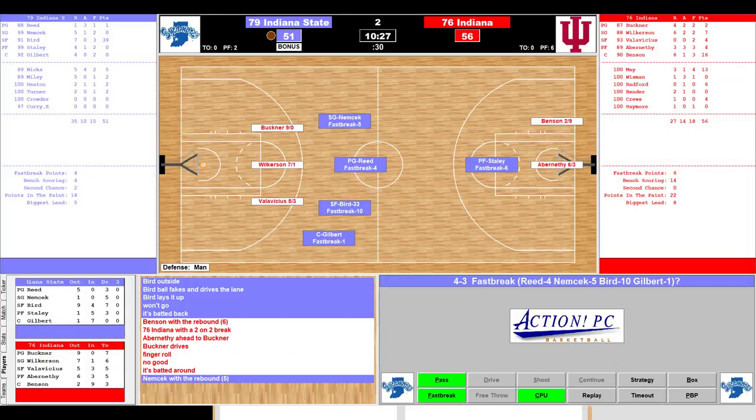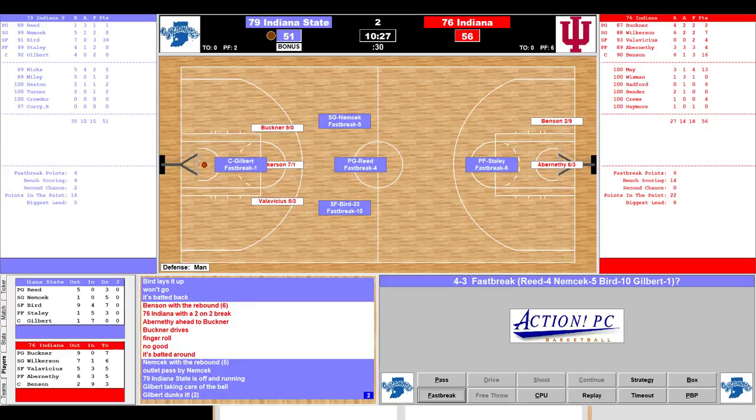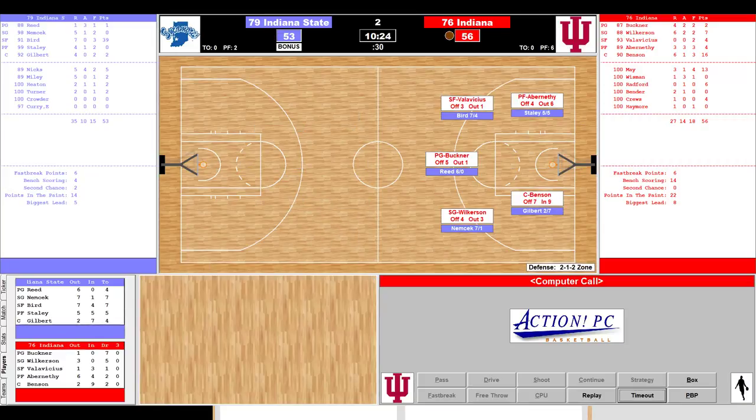Nemsik with the rebound. And 4-on-3. Fast break the other way for the Sycamores. They'll continue the fast break. Outlet pass. Gets it to Gilbert. He dunks it home with authority.